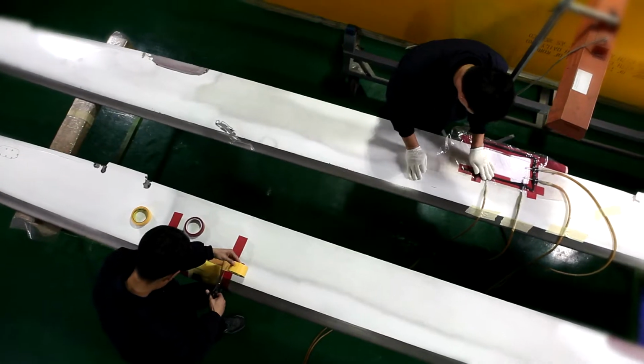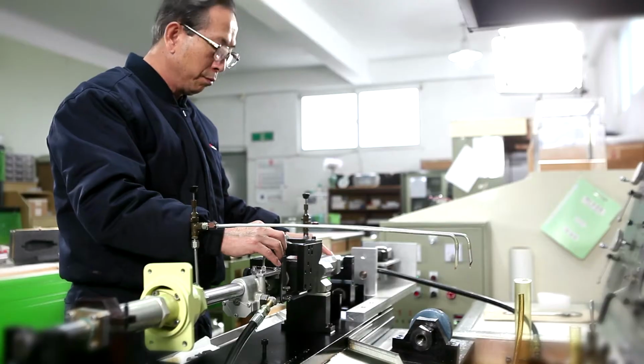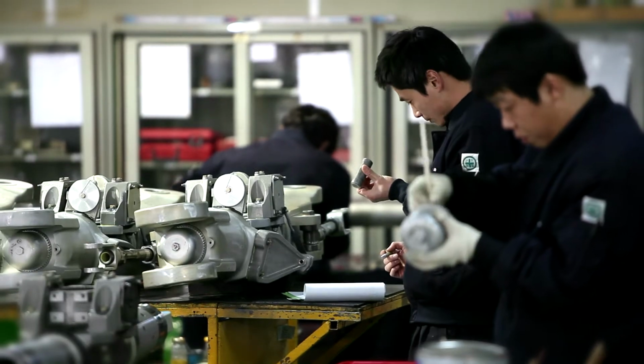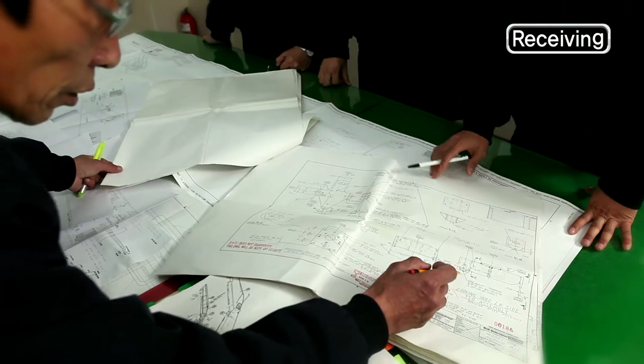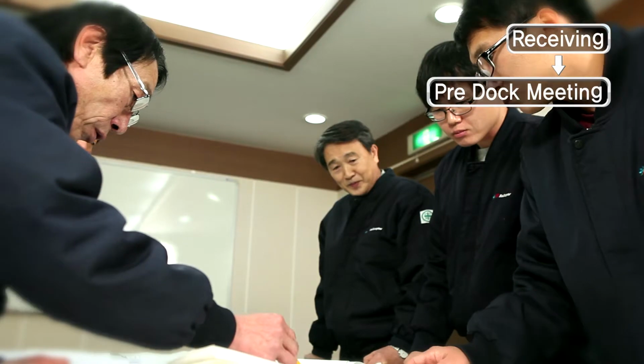UI Helicopter is a professional MRO company utilizing top-level technology for helicopter repair, maintenance, and overhaul. When an aircraft or a part comes into UI Helicopter, the mechanics from both the operator and UI Helicopter jointly inspect and discuss the work scope.